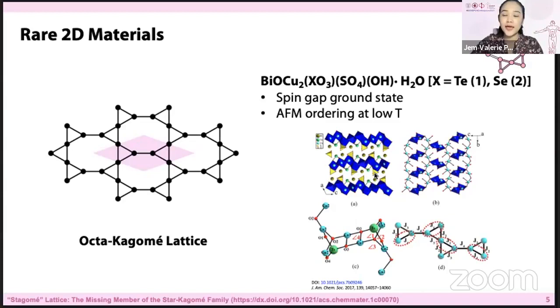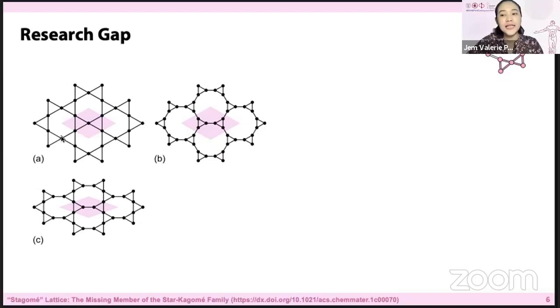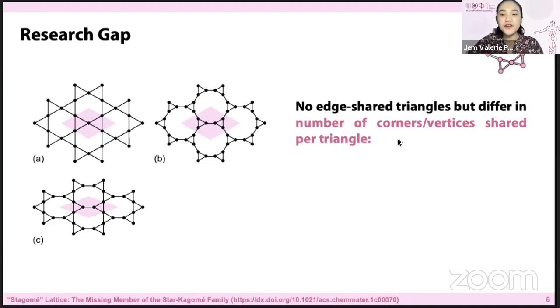lattice. So we note that these three previously mentioned lattice types are all devoid of edge-shared triangles, but they differ in the number of corners or vertices shared per triangle. So for star, for instance, if you can see at figure B, we have no corners or no vertices shared per triangle. So the vertices of the triangle are not shared with other triangles. And then for octagome, we have two vertices shared and one that is not. And then for Kagome, we have all the vertices of the triangles being shared with other triangles.